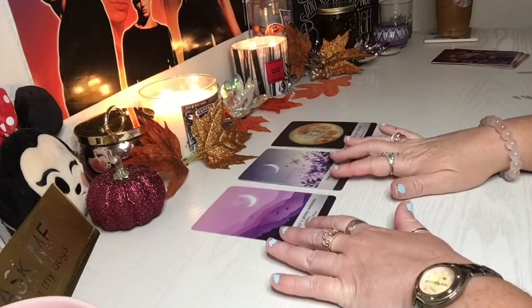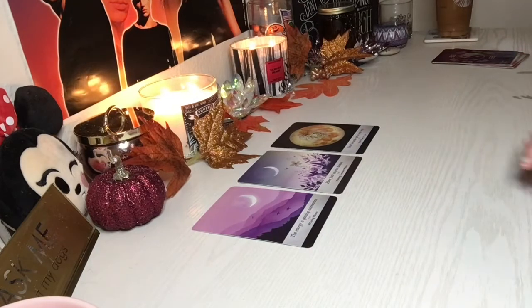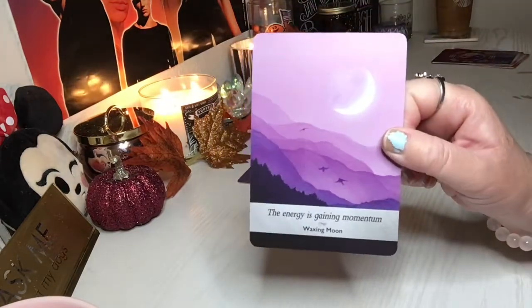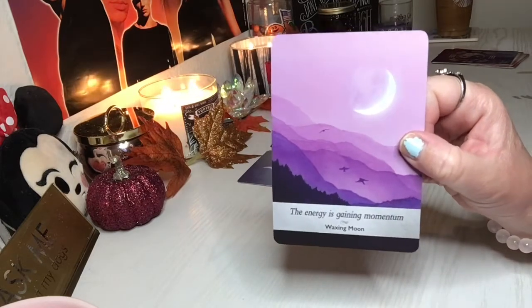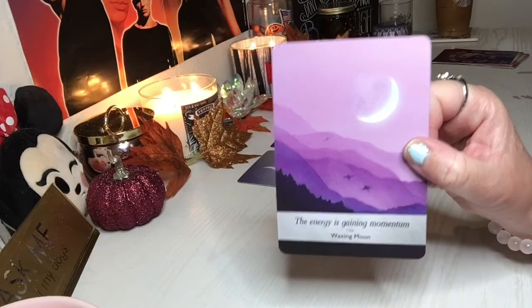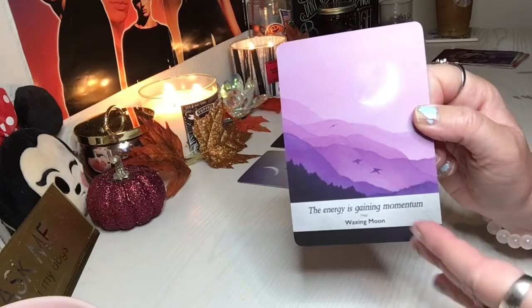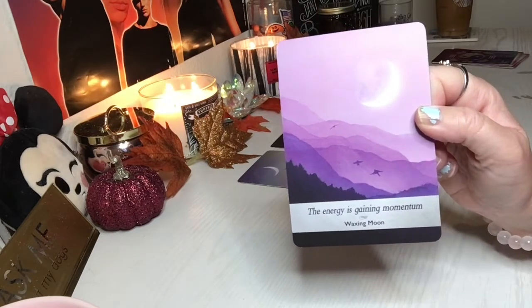All right, so right off the bat, what I'm seeing here with the Moonology cards before we get into the rest, it seems like during the fall season, you guys are really going to be working hard towards some kind of goal, some kind of dream, some kind of aspiration. But because the energy is gaining momentum, this tells me that whatever this dream is, whatever this goal, whatever this thing is that you're striving for and pushing for, you're going to be working hard towards it. You're going to be gaining momentum towards it. It's going to be a gradual process.